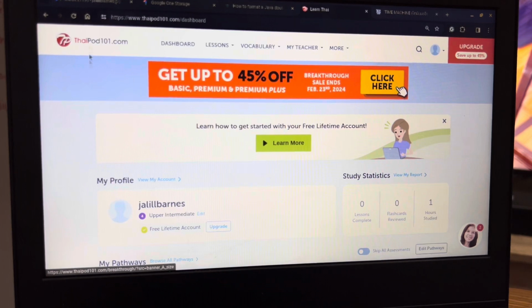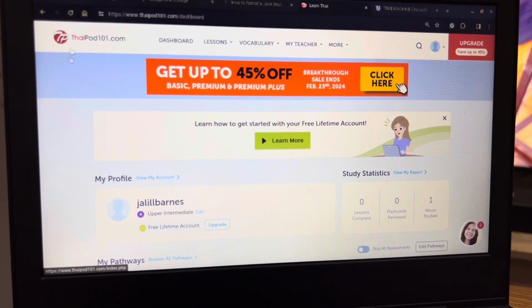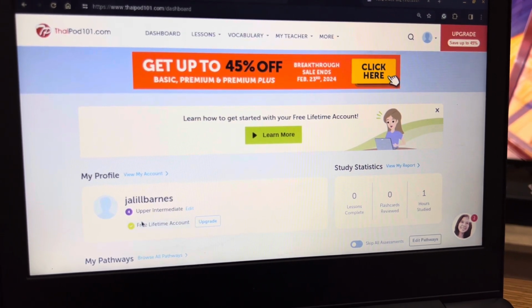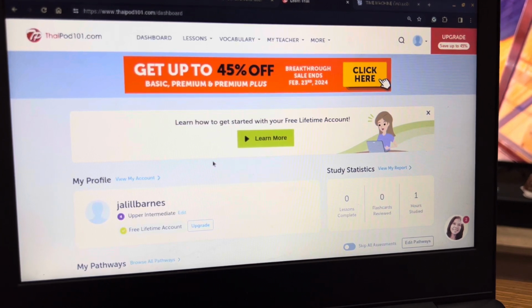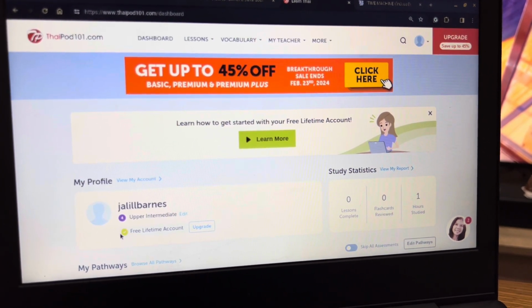Let's dive into it. Okay, so the first resource that helped me out a lot was this website called ThaiPod101. You can see up here in the left corner, ThaiPod101.com. And then down here you see in my account, it says a free lifetime account. So you can make a free lifetime account. Sure, you can buy this stuff, but when I was here, my first year, I didn't pay for anything. I just used this free lifetime account, right?